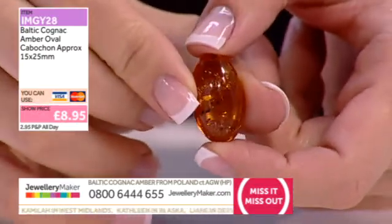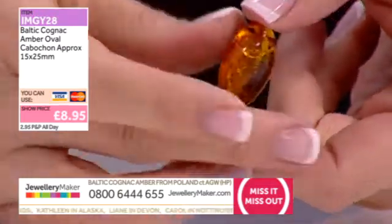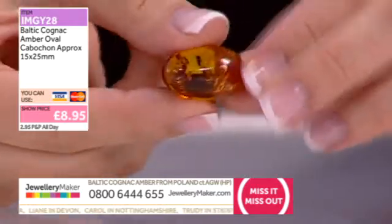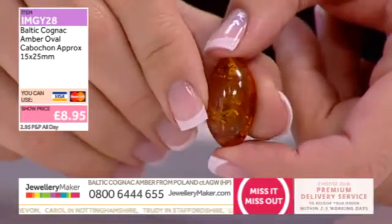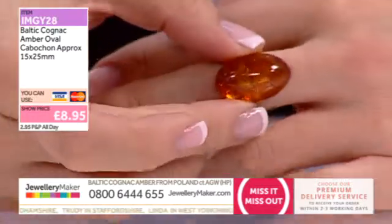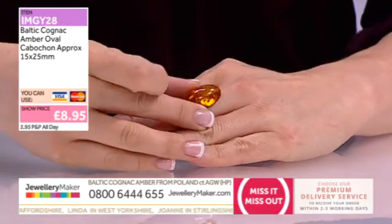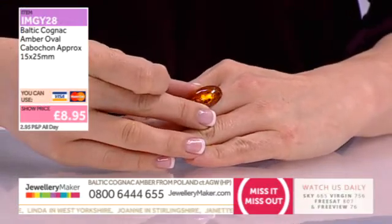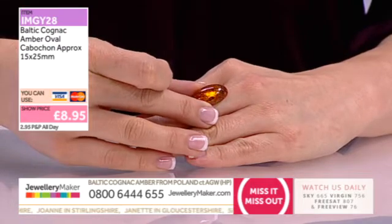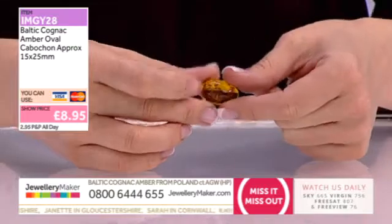$8.95. This is a sizable cabochon. How gorgeous. Now it says oval, but it is quite elongated. It is a little bit marquise, isn't it? Marquise or oval? Could be either. $8.95, 15 by 25 mil. It is an absolute beauty. Oh my gosh, look at that sunshine. Wow. It is a statement piece, don't you think? If that was a ring, that really would be a statement.